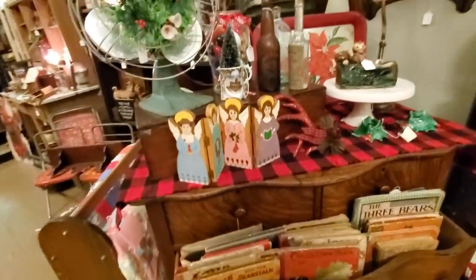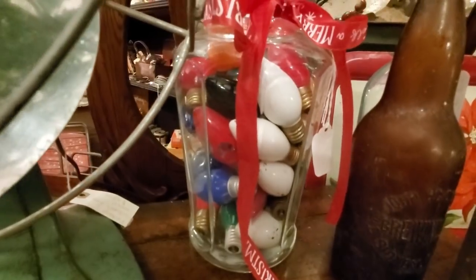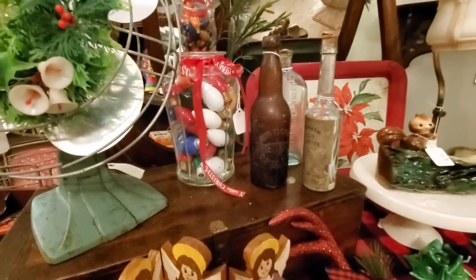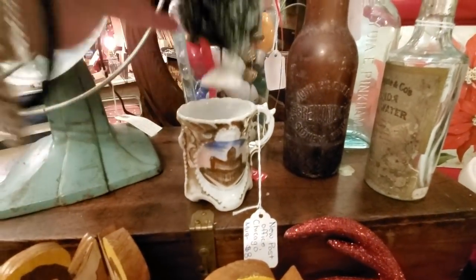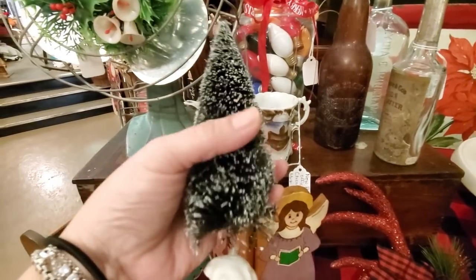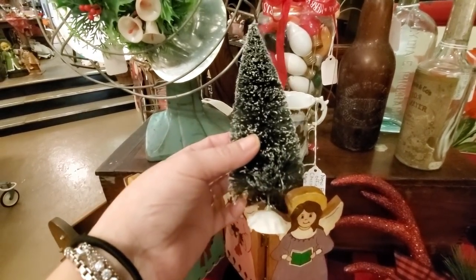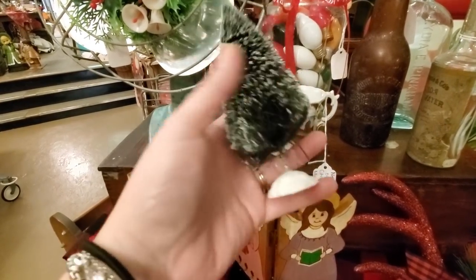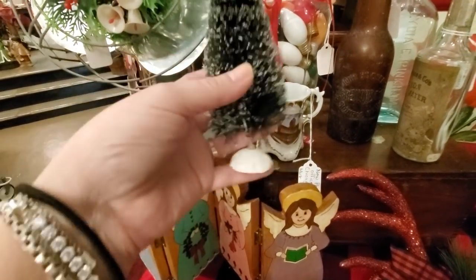Yeah, I kind of thought so. Again, I buy these Christmas bulbs at yard sales over the summer. You can get them for next to nothing. And they just look good in a jar as filler, as well as these little trees. Now, here's the thing. I joke about this every year, but people will bring me this and say, how much is this? I will sell it to them, but you can buy these in packs at Walmart. So I tend to tell them that, but sometimes I just want to buy it.